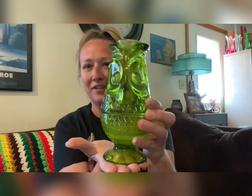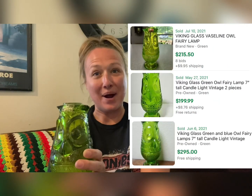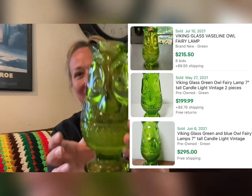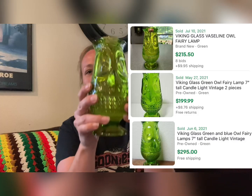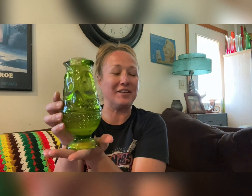As you've seen at the beginning of the video, this was one of the first things I found when I got to the flea market. This is a Viking glass owl fairy lamp. Now, I will put comps up there. Wow, right? They sell for quite a bit of money. So this will pay for it. There are no chips or cracks, perfect condition. It does have a melted candle in there, unfortunately, but I can get that out, no biggie. But like I said, no chips or cracks at all. Great condition, love it. So awesome, awesome find right here.